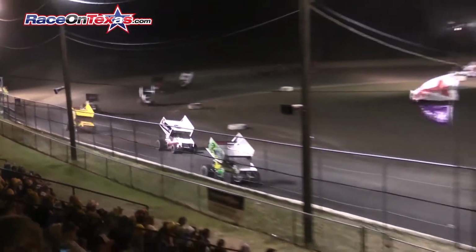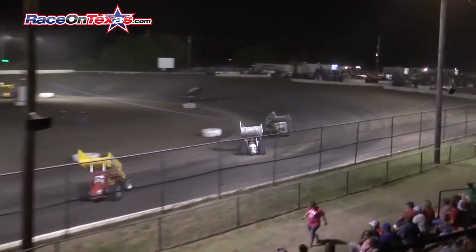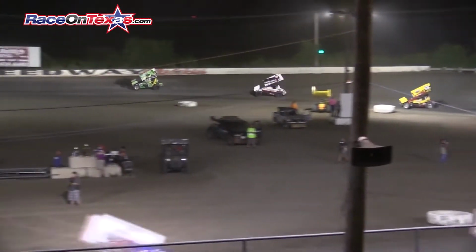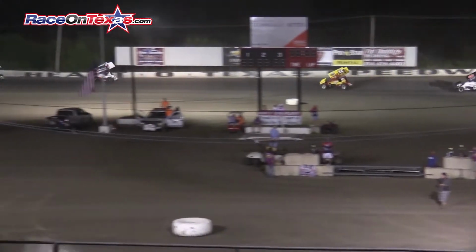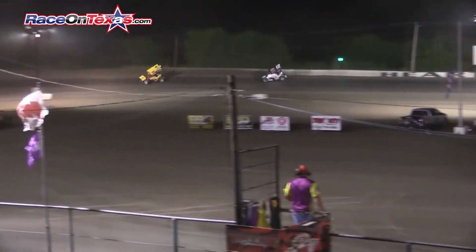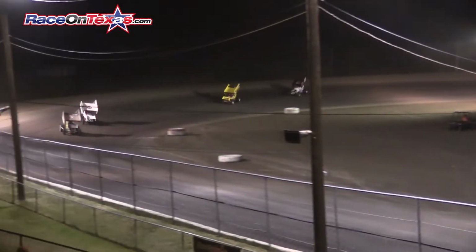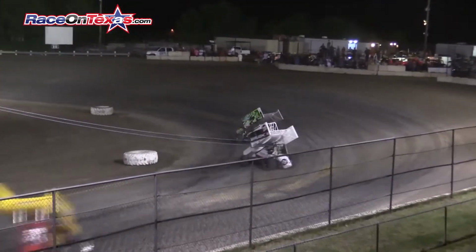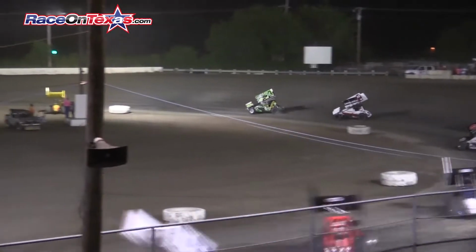Oh, we've got Ray Allen Kahan. No, that is the 5 car. No, who is that? 57, that's Chase Parson, 57. Looks like we're going to stay green. Chase is well out of the racing group. It looks like we are going to stay green.